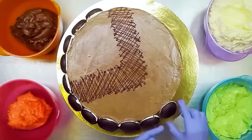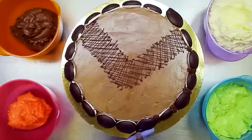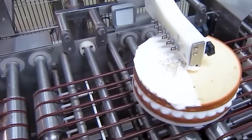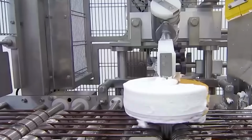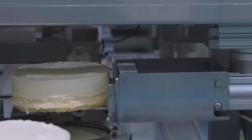At this stage, cakes intended for retail packaging may be pre-sliced using ultrasonic cutting machines. These machines utilize high-frequency vibrations to create clean, precise cuts without crushing the delicate cake structure. Pre-sliced cakes are often packaged in individual portions for convenience.